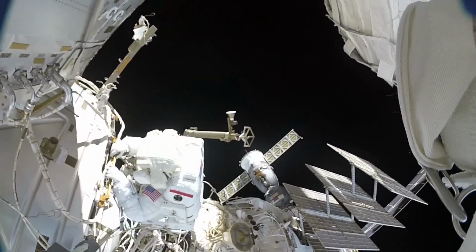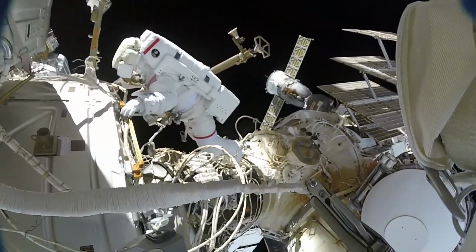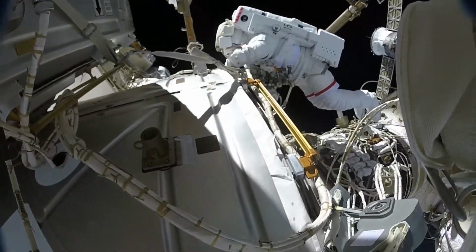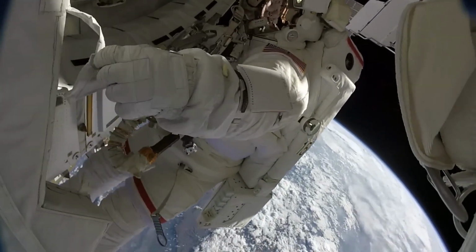Before an astronaut goes outside for a spacewalk, they must go through the airlock system. This system allows them to safely leave the pressurized environment of the ISS and enter the vacuum of space. Once outside, they work on repairs using special tools and equipment designed for use in zero gravity.